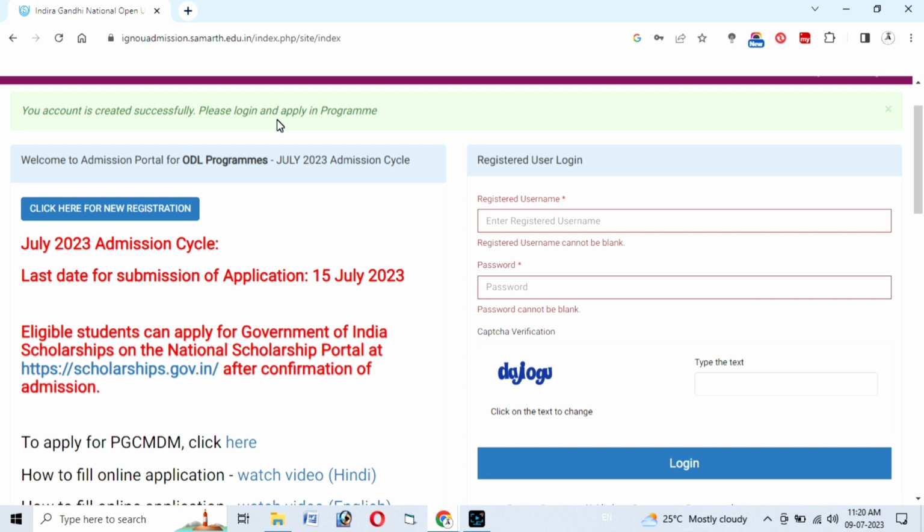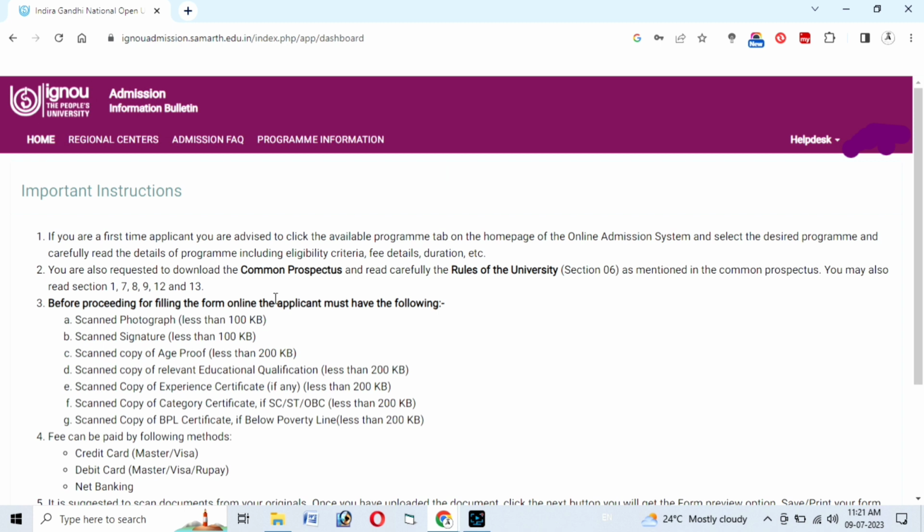Please log in and apply in the program. So already we have made a login ID and password. The same login ID and password we have to give over here. Register user login, it is provided. So we have already made the ID and password that we have to give.